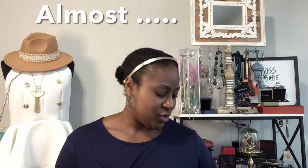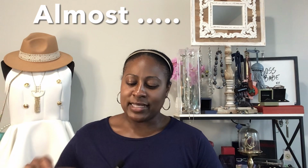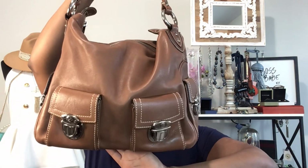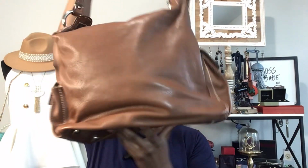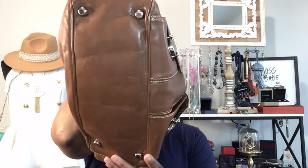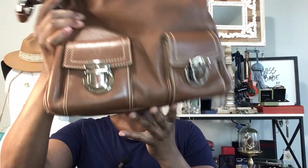And I understand, first off, before I show you, this piece is a dated piece, okay? But I'll get into why this is my piece in a second. First off, it's vintage. That's a plus. But it's going to be the Marc Jacobs large multi-pocket hobo. Now I get it. This is very early 2000s. It is extremely dated because of the large, chunky hardware, but that is okay.